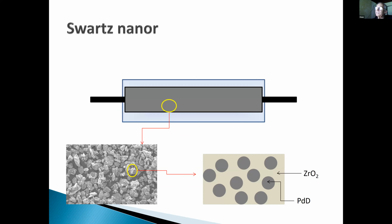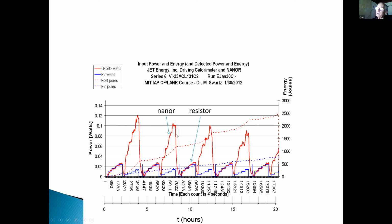Mitchell Swartz has been studying his NANOR, so he's got very similar nano material in the zirconium oxide matrix. He works with palladium, with nickel, mixed palladium nickel, and other stuff as well. And then he's got this arranged electrically as a two-port. Think of it as a resistor, and what he sees is when he runs current through it, he sees excess heat burst. So he can turn the excess heat on and off.